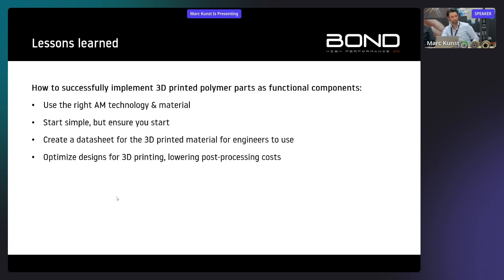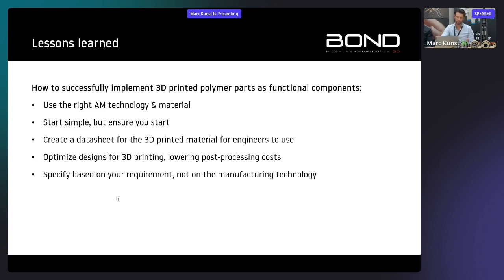Optimize designs for 3D printing, reducing the costs and also post-processing costs. So when we started going to the market, we got a lot of requests: can you make this square block or something else? That's of course not what additive does. So try to strip it to the bare minimum of what you need in terms of functionality, and then you can manufacture, which is also economically interesting. And specify what you need rather than the technology that you're picking.